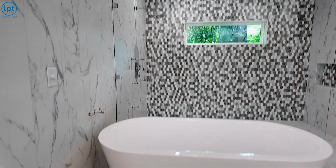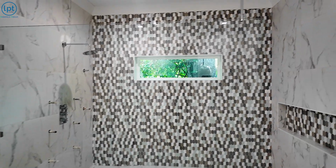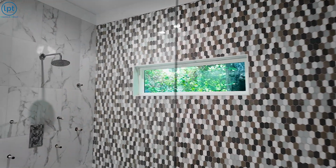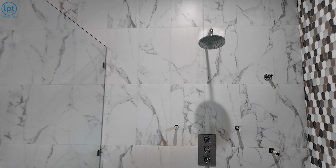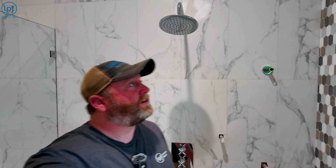Holy cow. Huge tub right here. And even more so, look at this. I'm just gonna walk in. I'm gonna tell you how many steps it takes me to get to the shower head. 1, 2, 3, 4. This is 4 steps. Look at this. So, I'm not gonna tell you what they call this type of shower. The builder's got a great sense of humor, but it is massive, massive stuff.